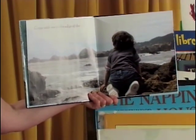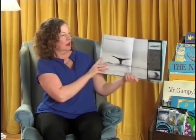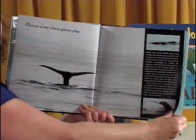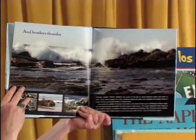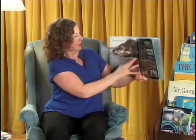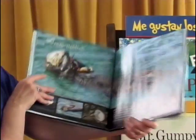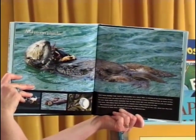Come with me to the edge of the sea. Picture a bay where giants play. See the whale tail right there? And here you can learn more about the whales that come to Monterey Bay. Lots of different kinds. And breakers thunder, powered by the winds and the currents of the ocean. Where a forest floats, a seaweed forest. And pirates plunder sea otters. This one's eating a crab, I think.